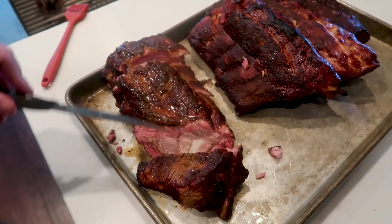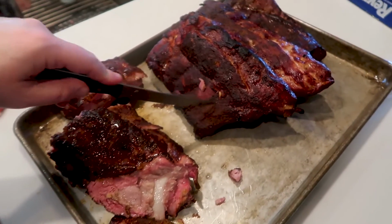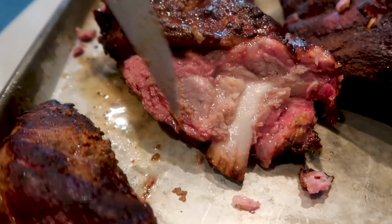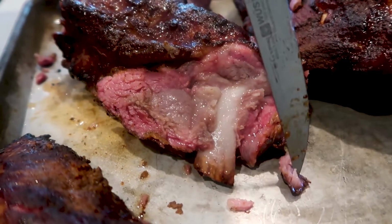We brought our ribs in from inside, and I'm just cutting them into sections, but they are super, super tender and so smoky. Look at that pink color, y'all. That is a smoke ring if I've ever seen one. Look at that. So nice. I wish y'all could smell my house.